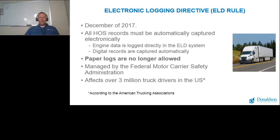And it said that if you're a commercial truck driver who has to track hours of service, those records have to be captured electronically. You could no longer use paper logs to fill in when you're driving, when you're sleeping, when you're resting, so that you make sure you're in compliance with the federal regulations. So not only did it need to be captured electronically, it actually had to use a sensor on the truck so that it could track what the RPMs and speed were of the truck.